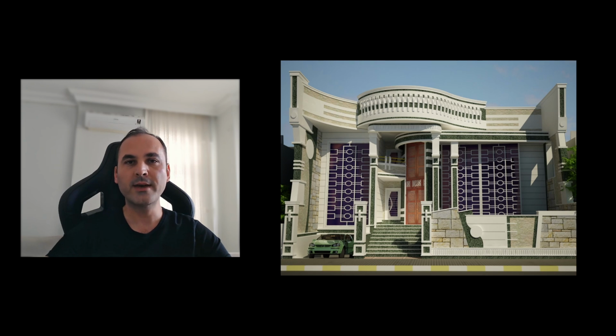Also avoid bad transitions. Stone slamming into metal with a silicone joint: painful, no flow. Transitions are not extras, they are the story's glue.